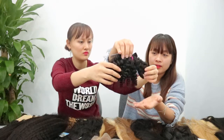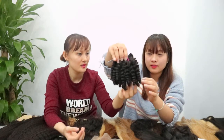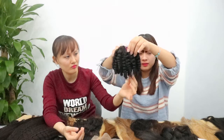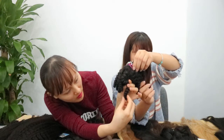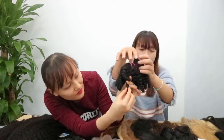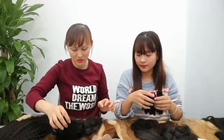And any color suitable for any skin tone? Yes. Customize to make the shape of hair, remember? Natural color, dark brown, light brown or blonde color. With the curl, we always use hot steam to make the shape of hair, so it's more flexible as well, natural looking.